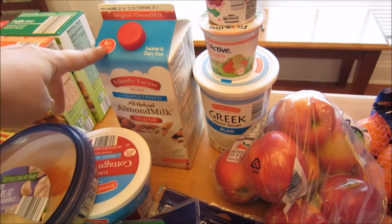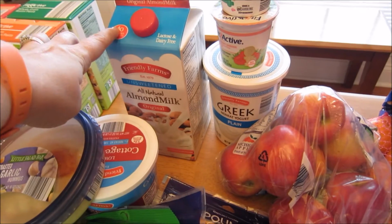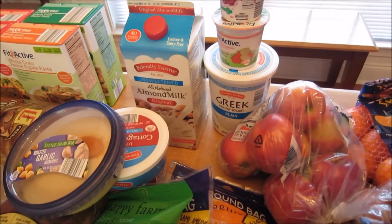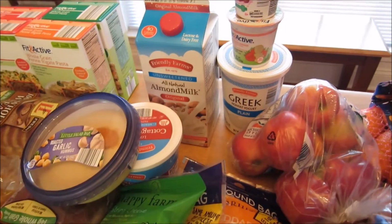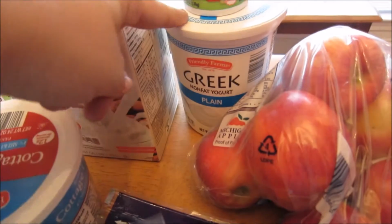We'll do smoothies. Pretty much any recipe I use, I try to use almond milk. And we didn't need regular cow's whole milk. We don't drink it very often, and we have a gallon from last week that's still almost completely full. So I didn't bother with whole milk this week. Got some plain Greek yogurt.